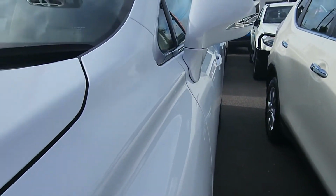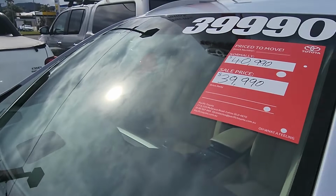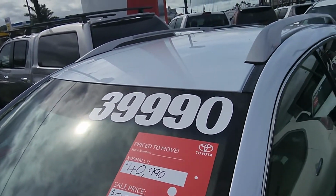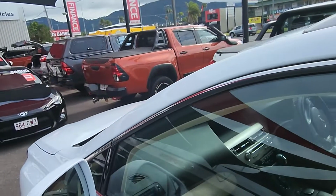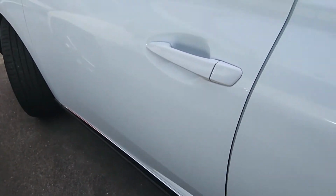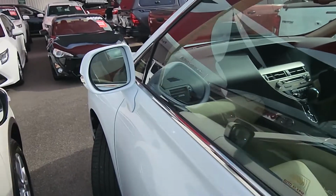Very clean down the actual body of the car there too. So no chips or anything across the windscreen. And of course it currently is on sale as one of the cheapest in Queensland at only $39,990 drive away. So all your stamp duties, your transfers, everything all inclusive for you. Very clean as we come down the other side here, down the passenger side. Even on the inside of these door handles, very tidy.